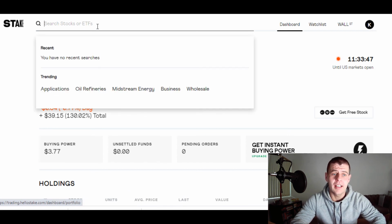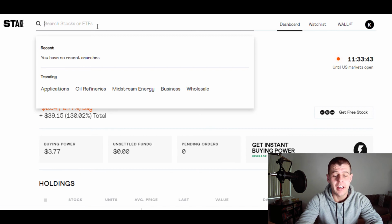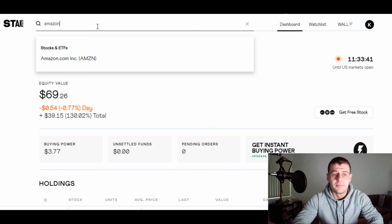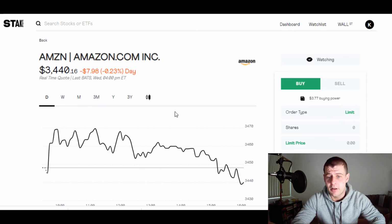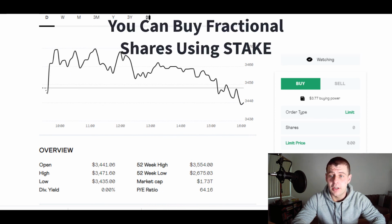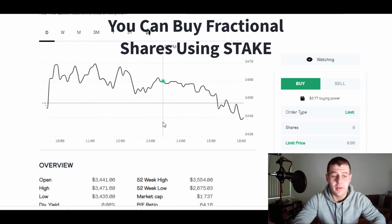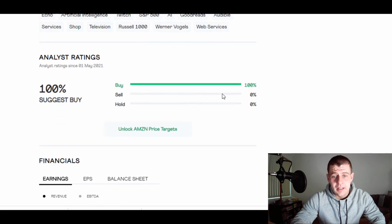Alright, lastly, if you're looking for particular companies, you can always come up here and let's say I want to look at Amazon. Shares pop up, you can see what they're doing. You've got the ability to buy if you have at least $10 buying power, so that's really cool. You can buy fractional shares, so even though this is a $3,000 share, if I had $10, I could buy it. And yeah, look at this.